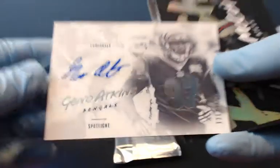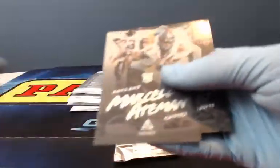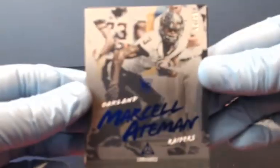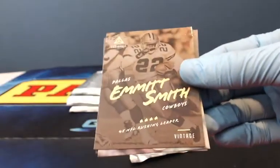This is the most vets I think I've hit in these breaks already. We're only 5 boxes in. McCoy, Flash, Allen, Ateman, and Goedert. Marcell Ateman, blue, 9/99. /249, DJ Chark. I believe that's the second one for him.